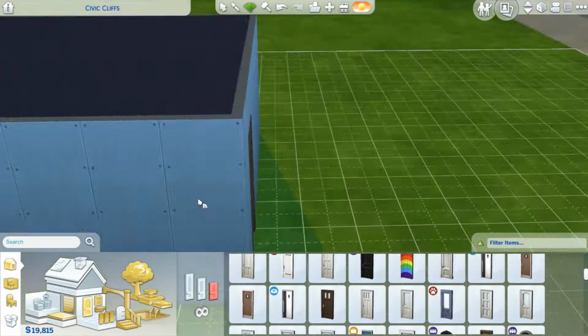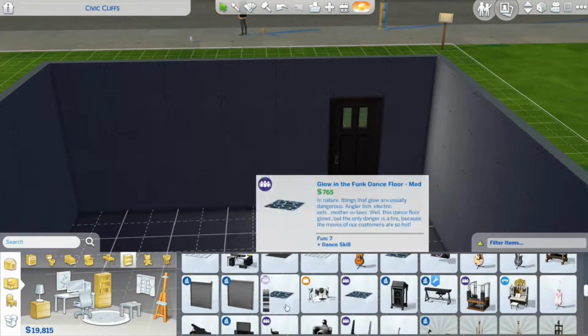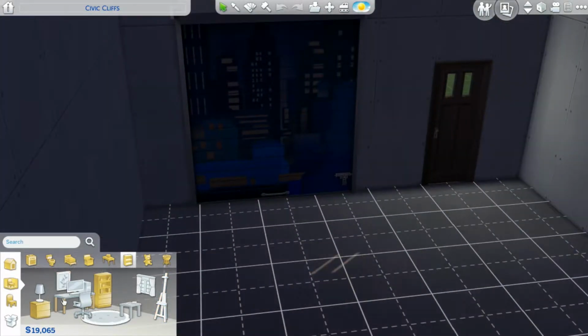Today I'm bringing you a new room build in The Sims 4, showcasing my entry for the 154th week of the One Room, 1 Week, 1 Theme Challenge. And the theme for this past week is a converted garage.